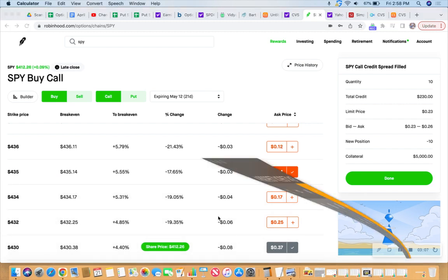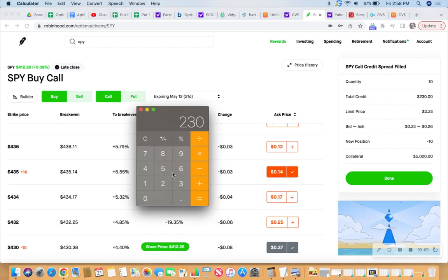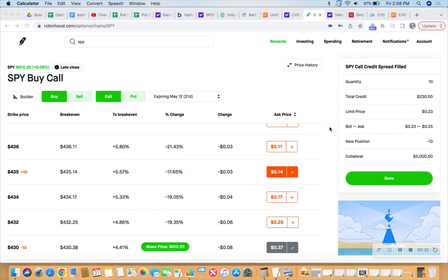Let's do our fantasy land math. We got 230 divided by 5,000 in the collateral. That's 4.6% in 21 days. Divided by 21, abacus our way out to annualized at 79.9%. So these call credit spreads, just like put credit spreads, they're all good and dandy until they turn against you, because you could lose a week or two's worth of green trades with one red trade.